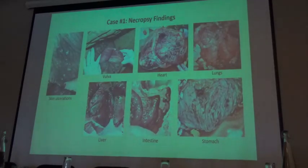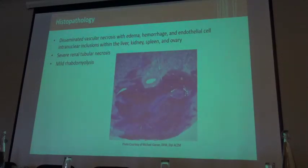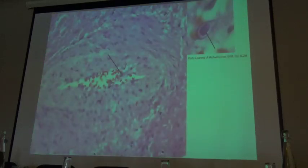So our gross necropsy findings were pretty classic for EEHV. We saw hemorrhage in multiple organs, as well as mucosal ulcerations externally and within the GI tract. Just a couple more gross photos there, pretty remarkable. We didn't receive histopathology for several weeks, but we did see disseminated vascular necrosis with edema, hemorrhage, and those endothelial cell intranuclear inclusions that Callie mentioned earlier. This picture just shows some hemorrhage within the myocardium. And then this is from our pathologist, but those are those intranuclear inclusions typical of the herpesvirus.